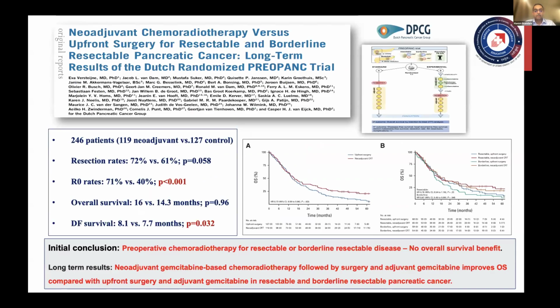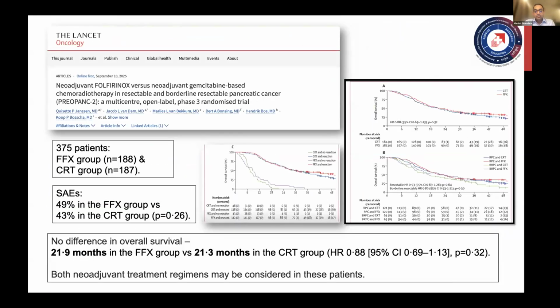The first PREOPANC trial did not show any difference when preoperative chemoradiation was compared with upfront resection. The initial results were negative, but the long-term results did show a survival advantage of using a neoadjuvant approach. However, that survival difference was modest, only 1.5 months, but it was statistically significant. Then, just last week, PREOPANC-2 got published, which compared FOLFIRINOX and gemcitabine-based chemoradiation, and it showed that both approaches are comparable.